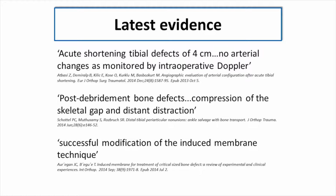So again here, there's some recent evidence that shows us in the tibia, acute shortening of up to 4 centimeters has no change in the intraoperative perfusion of the limb. Of course, you can shorten more, especially if you plan to lengthen later, as much as the soft tissue allows, really, if you plan to lengthen the limb either at that time or later.